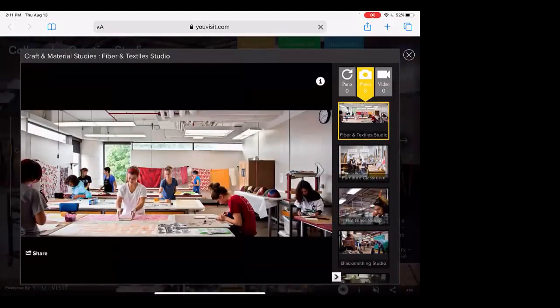So the crafts photos, just so you can see some of the studio spaces. We have the fibers and textiles studio. So fibers takes up most of the 3rd floor of the Kresge, and they have access to a bunch of dyeing and screen printing and weaving and a whole bunch of things, like anything that is an experimental fiber or textiles based medium.